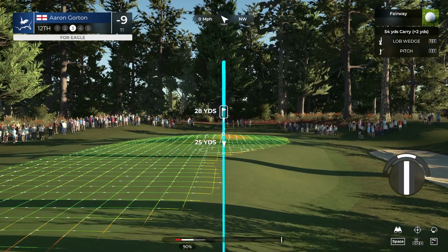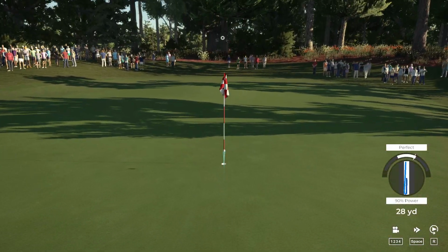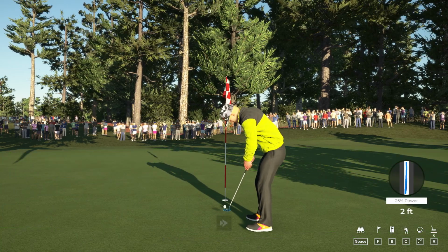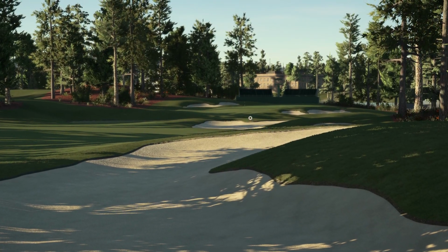Sitting at minus nine for the day. Currently tied for top spot. Oh my goodness. Be nice to see this one go down. Let's see if they make it. Their short game today has been absolutely sublime, fun to watch. And that makes him tied for first.